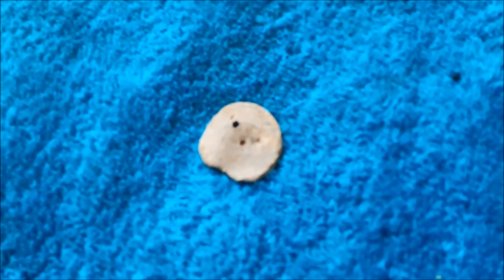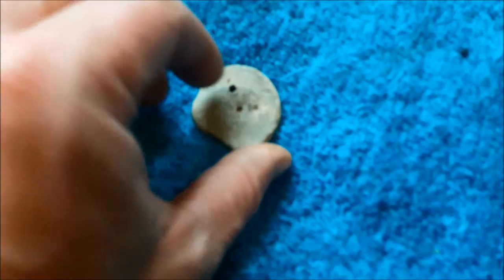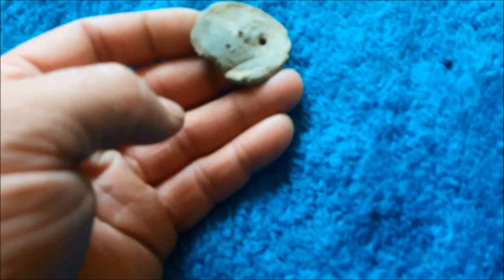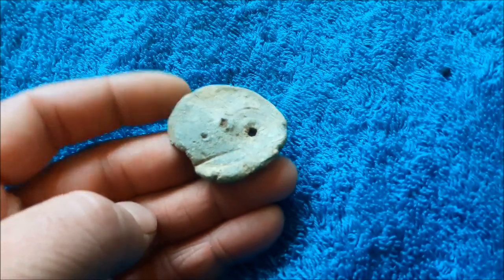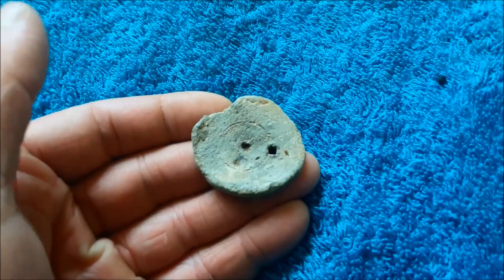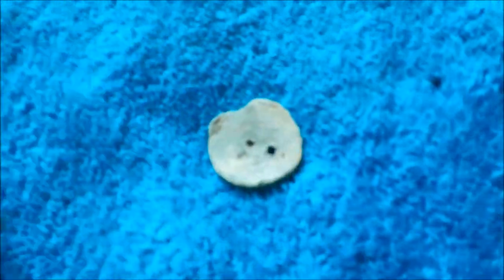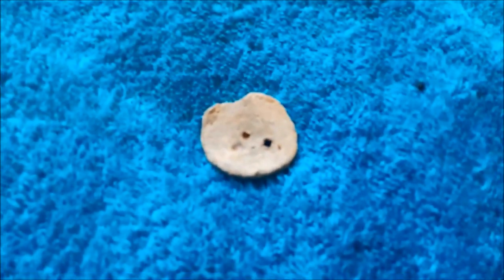It does have holes in it. It's got two square holes in it. Maybe to connect it to something, hold it on to something, I'm not sure. But it has an inner circle there. Could be the biggest bag seal on the planet. But I think it's a saddler's badge or some such thing.